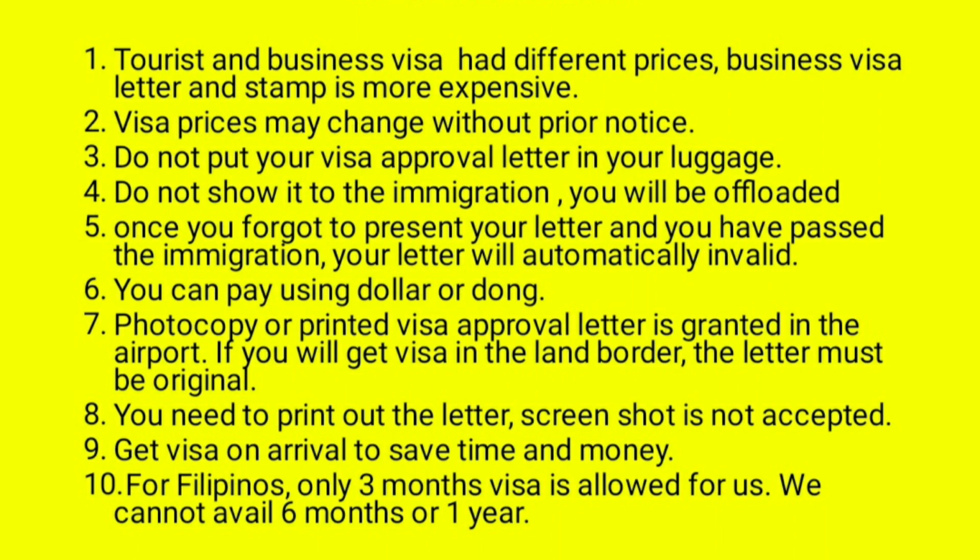Number three, do not put your visa letter on your luggage. Halimbawa, mula ka sa Pilipinas, babiyahe ka ng Vietnam, so huwag mong ilagay dun sa luggage mo, tapos ipapa-check-in mo yung luggage mo. Kasi, pag ginawa mo yun, hindi mo makukuha ang iyong letter upon your exit doon sa immigration ng Vietnam. Kasi, ang pinakalast mong kukunin sa paglabas mo ng airport sa Vietnam is ang iyong luggage. So, kapag hindi mo yan dala, hindi ka makakakuha ng tinatawag nating visa on arrival doon sa airport. Kagaya ng nangyari sa akin.